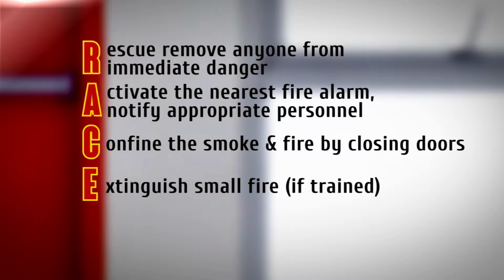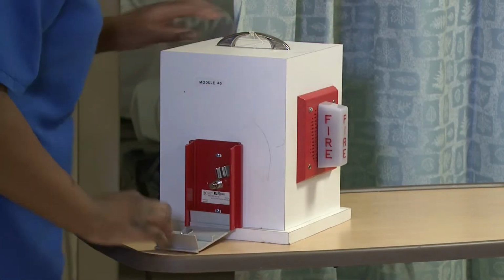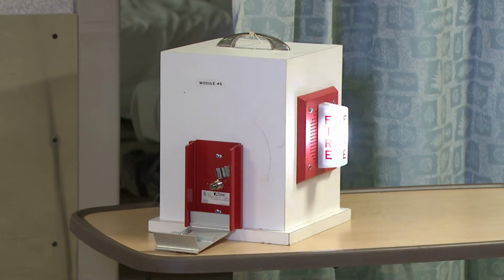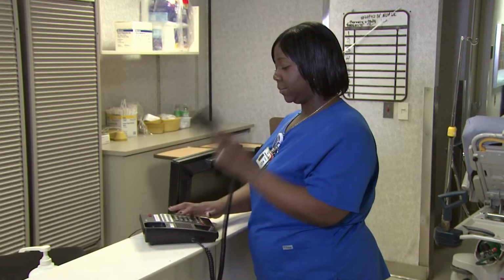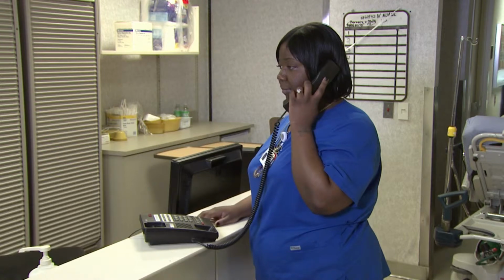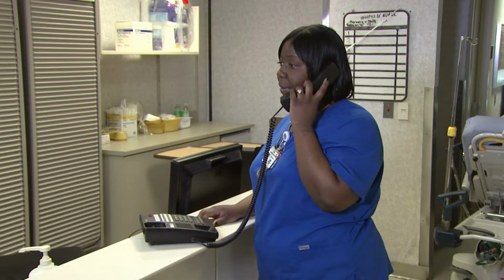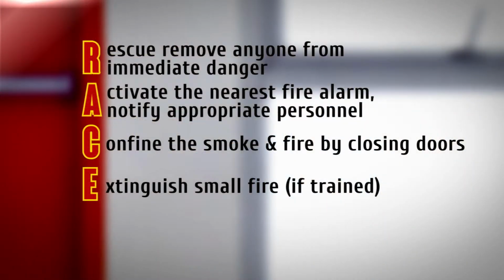Alarm. Find the closest pull station, which should be located by all exit points, and pull it. This notifies the fire department and sets the alarm in activation mode. Next, you want to call security using the number 110, which dials directly to security, and report A if it's a false alarm, and B if it's a true fire, and give the exact location.